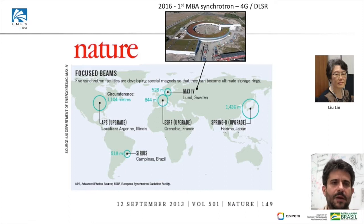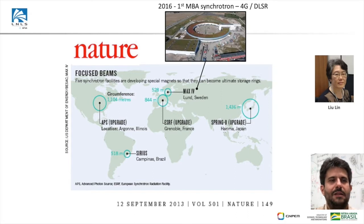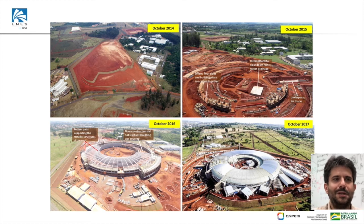upgrades or other upgrades. Nowadays there are several upgrades all throughout the United States and America and Asia, for fourth generation synchrotrons. But back in 2013 we were starting the construction and development of this new technology for the synchrotron, and when we look at the development of our synchrotron back in 2014, we were basically in a playground, and in early 2015 is when the construction started.